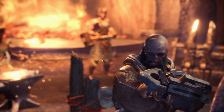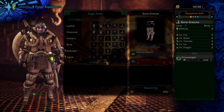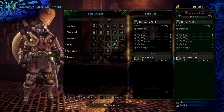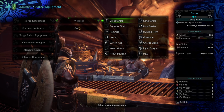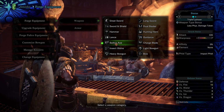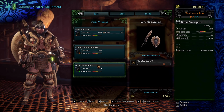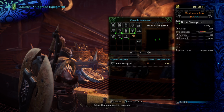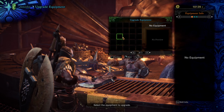Well, I guess it wouldn't hurt if I make also some leggings for now. So Sandhound and Horn Maestro. Yeah, I'll leave that with my current skill. Let's see the weapons. Let's see, maybe I can actually make a better charge. No, I already have it. What about upgrading? Can I upgrade? Ooh, wait, I can upgrade this, but yeah, no, I don't have enough armor spheres.